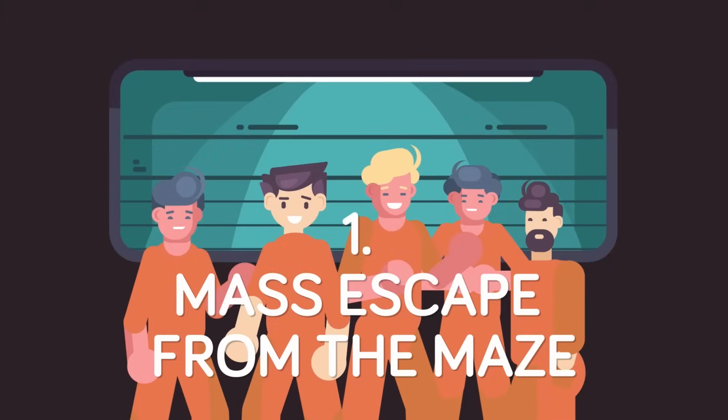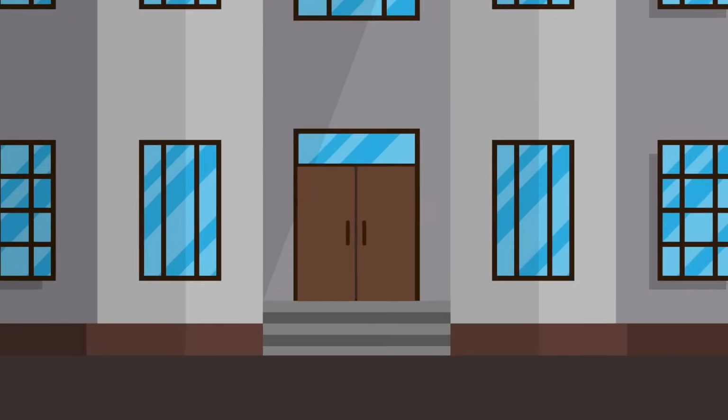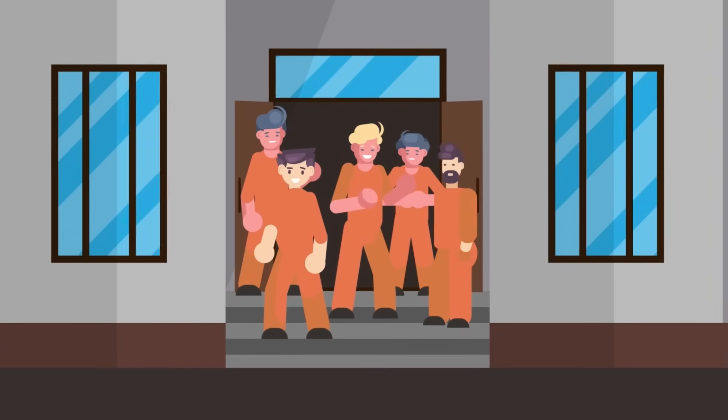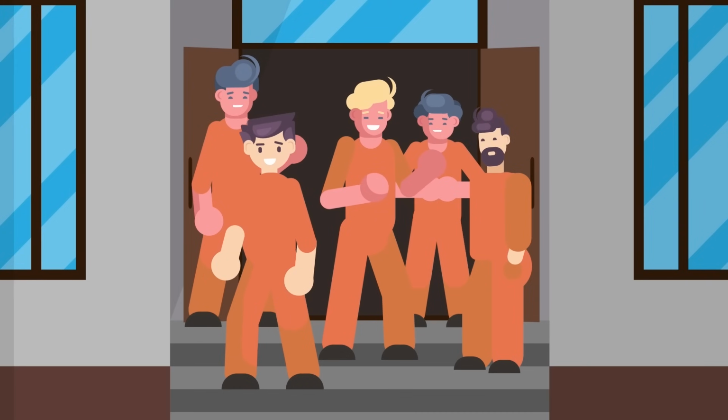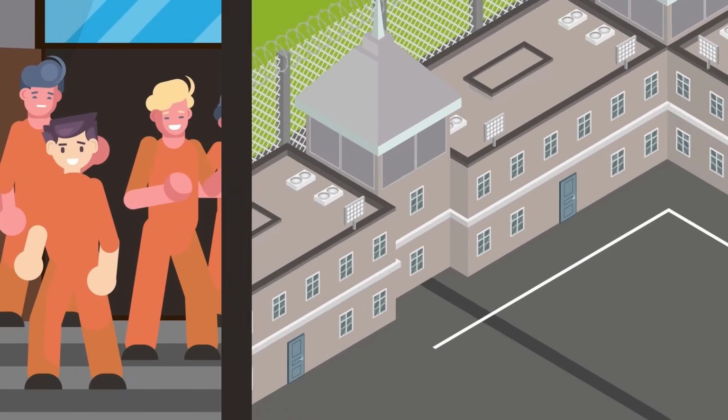Number 1. Mass escape from the maze. This might be the biggest prison escape in history, but if not, it's certainly the biggest in terms of numbers that the UK has ever seen. That's because 35 prisoners got out. It was in 1983, and this group all belonged to the Irish Republican Army.